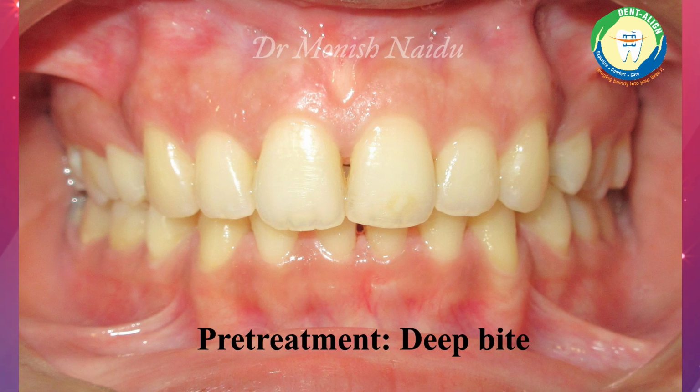Now coming to our case. As already mentioned in the title, this is a case of retreatment orthodontics. Retreatment means the patient has already undergone a complete treatment of braces prior to visiting our dental office, where some changes have happened in the dentition which the patient is not satisfied with.